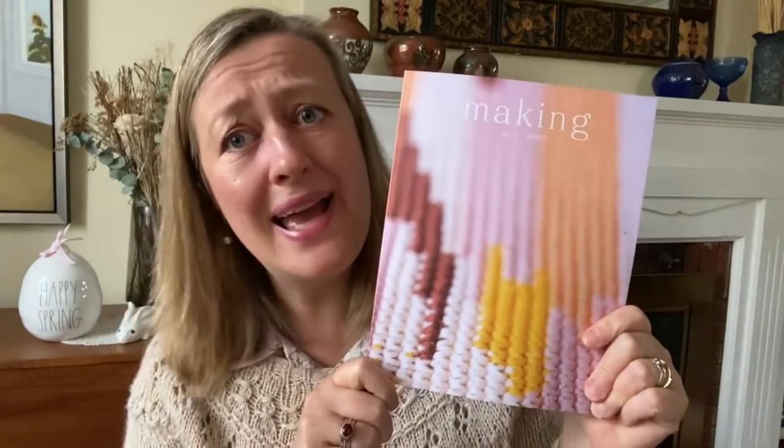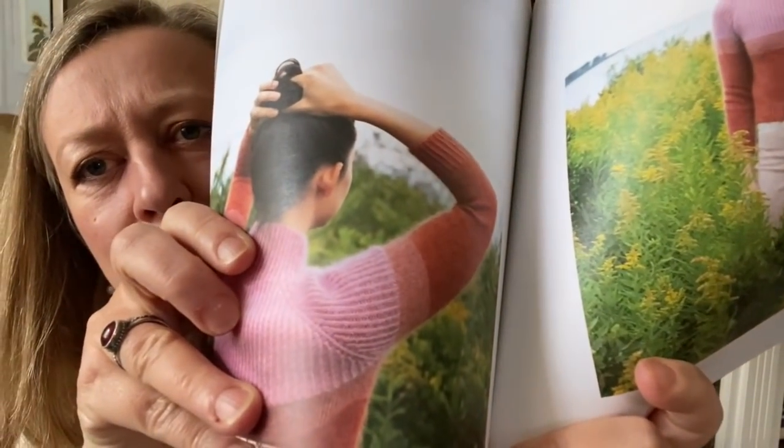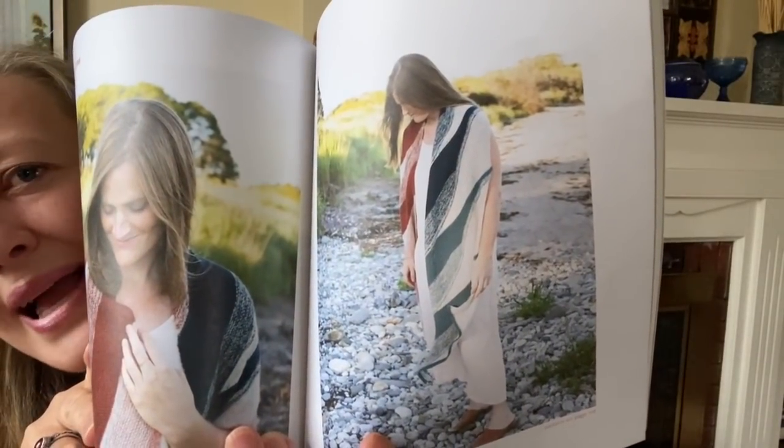Really beautiful. And I also got the most recent Making. I think I have just about every single one of these. I really, really enjoy the Making magazines for all the beautiful projects, not only knitting, that they have in here. This one also has really lovely patterns in terms of knitting, because there's also sewing in here, but there's this pattern here, which is a three color sweater, very simple, that's very lovely. There's this shawl that I find really intriguing. This normally would not be up my alley, but there's something about this that I just really, really like.